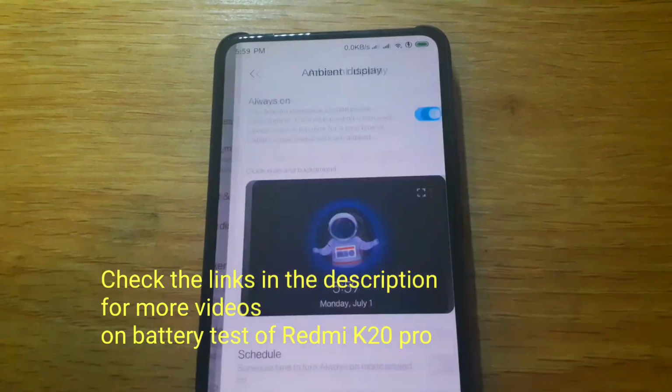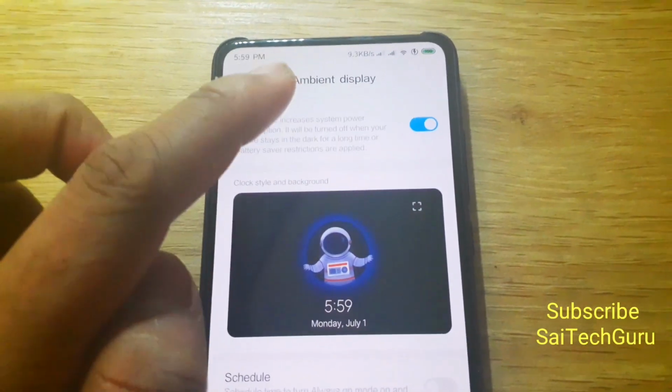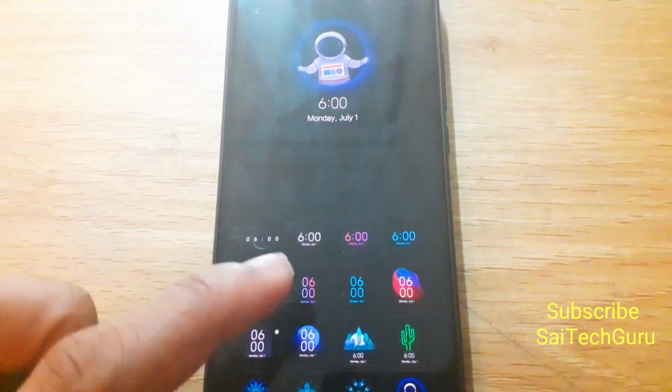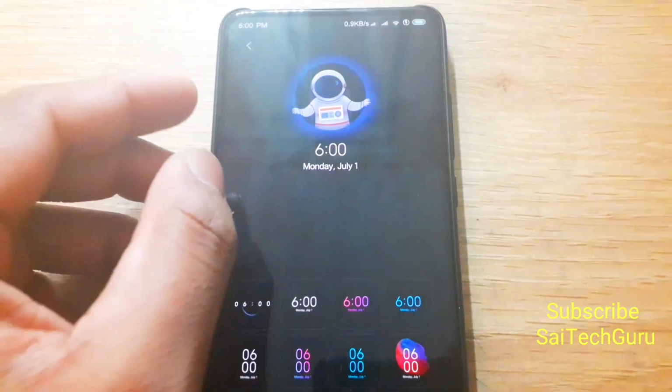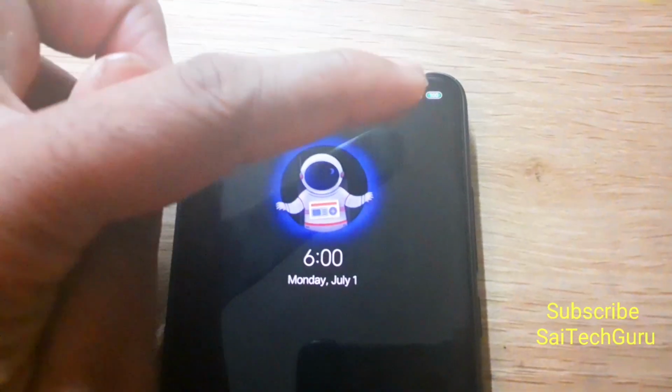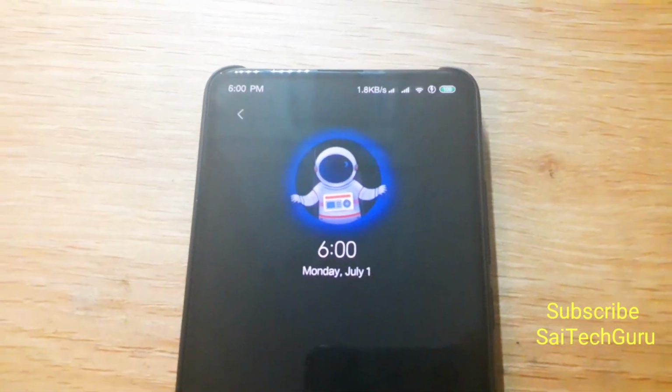So you can find ambient display, guys. So right now the feature is enabled. So I have chosen this wallpaper, guys. So you get plenty of different themes which you can choose for the always on display. So I choose this one, and right now the battery percentage is 100%. I charged it to 100%, guys.